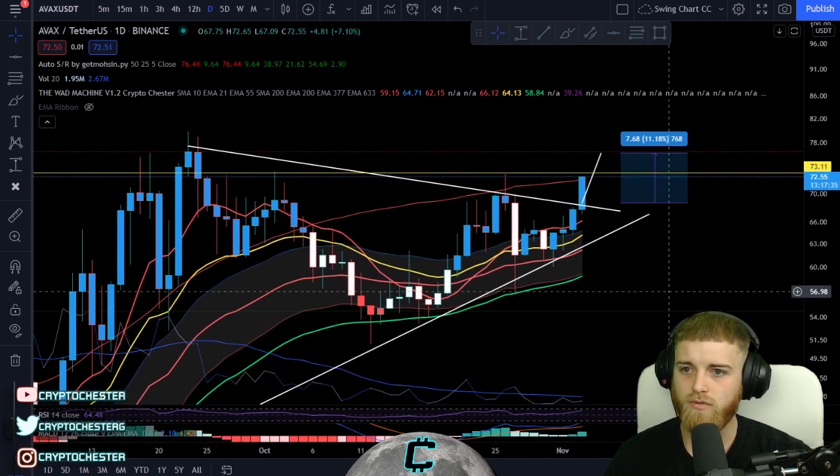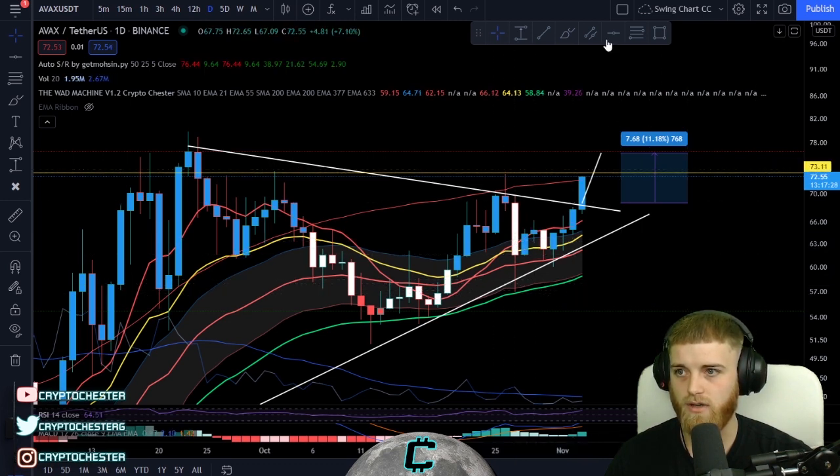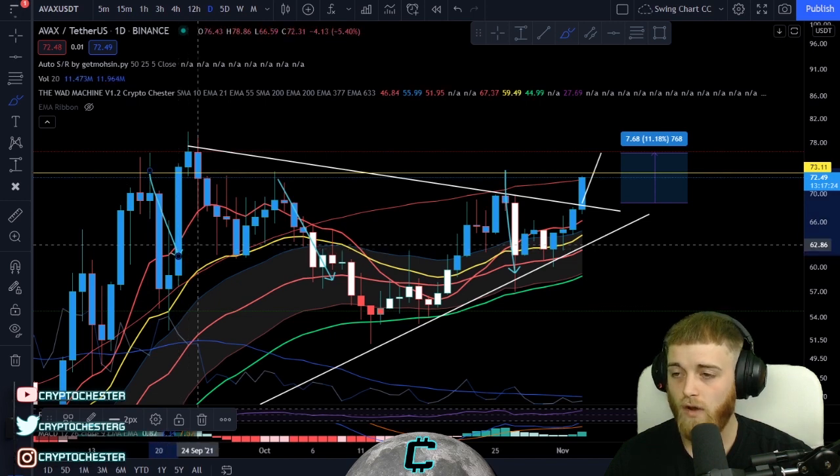If you did want to really think about getting in, I would wait till you cleared this volume-weighted ATR band in terms of the level of support on the daily, and also the $73.11, because you can see the resistance from this zone is very, very strong indeed.